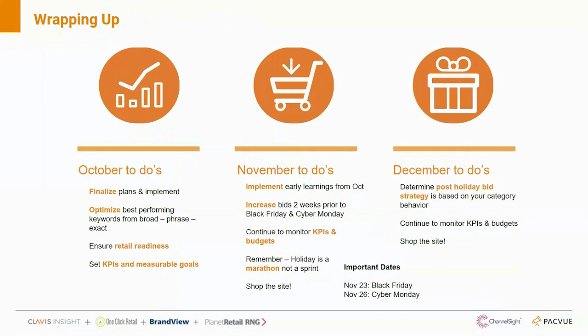And then in December, make sure that you're understanding what your post-holiday bid strategy is. So if you want to keep the momentum going into January, if that's important to you, or if you're making sure to lower those bids.